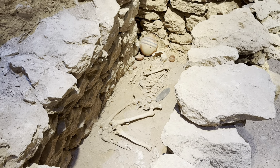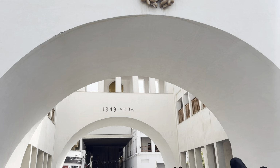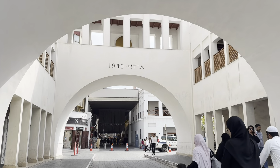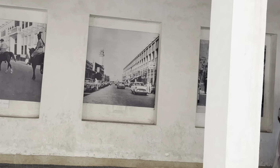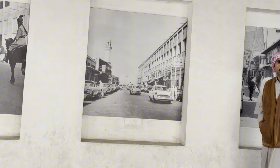I have now come to a place called Bab Al Bahrain. This is basically a famous gateway. It was originally designed to be the entrance of Manama's souk, and it represents Bahrain's importance as a trading center. So this is the gateway. As you can see, it says it was built in 1949. I think it was built by a British architect. Inside the gateway you can see some photos of what it used to look like back in the days.